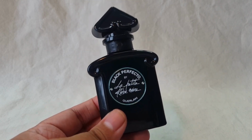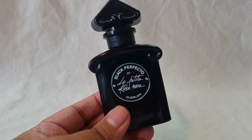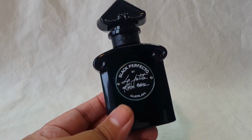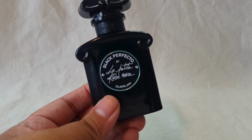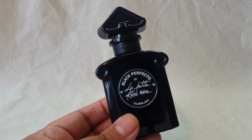This grew on me, you guys. When I first tried it, I was kind of unsure about it. I thought it smelled all right, but the more I wear this, the more I enjoy this. This is basically a sweet and sour cherry scent with some leather and patchouli, I believe. It's just an easy to wear perfume.